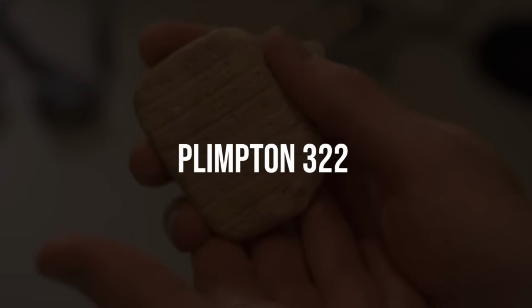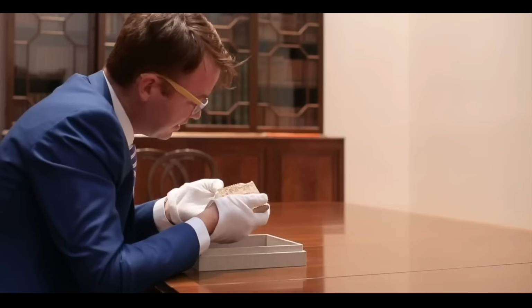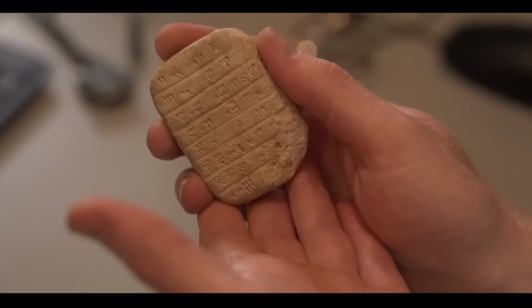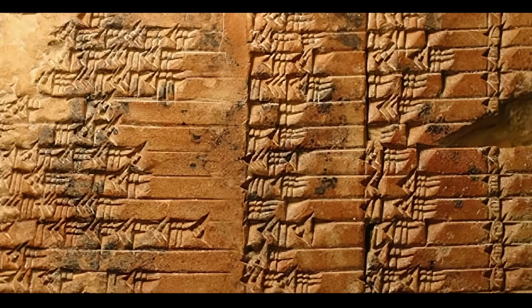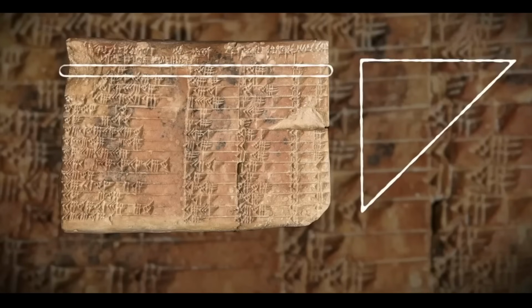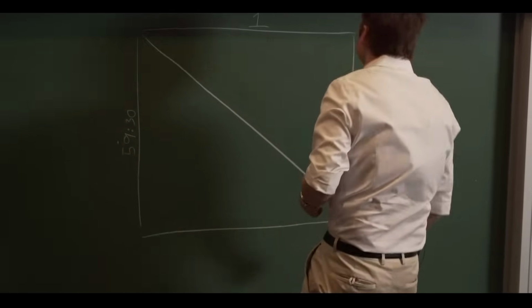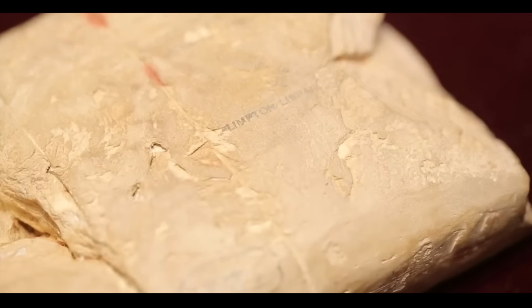Plimpton 322. Kicking things off, we've got the Plimpton 322, a fascinating Babylonian clay tablet dating back to around 1800 BC. It holds secrets that continue to intrigue scholars today. Inscribed in cuneiform script, this artifact features an extraordinary table of numbers that includes a list of Pythagorean triples, sets of 3 positive integers a, b, and c that satisfy the equation.